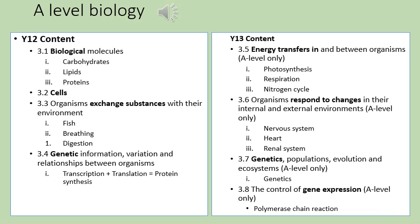Your Year 12 content will cover topics such as number 1, the structure and function of important biological molecules, for example carbohydrates, lipids, DNA, and DNA replication, which means DNA makes copies of itself before mitosis. For section 2, you'll study details of organelles. Organelles means tiny organs within cells, and you'll study parts of a cell you haven't studied before, for example, the Golgi apparatus, the rough endoplasmic reticulum.